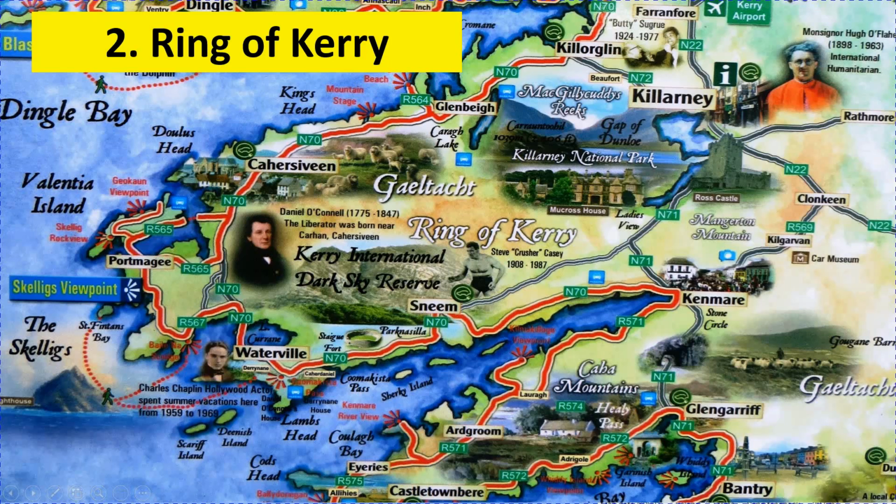This red route is the Ring of Kerry. There is this Valentia Island, which is optional. Usually the buses don't go there, but if you are going by car yourself, I would recommend it. It's a nice island because it's connected from two sides. Here it's connected with a bridge, and here you need to take a ferry which takes your car through the sea to connect back to the main Ring of Kerry.